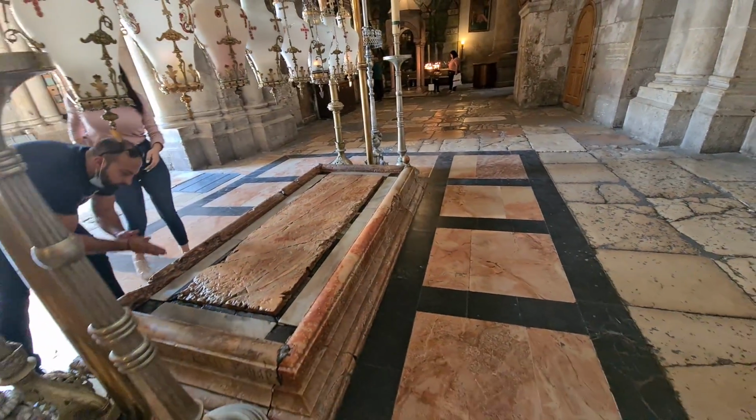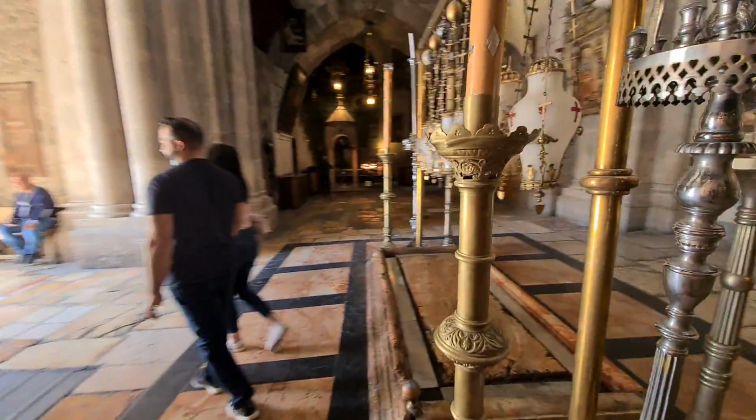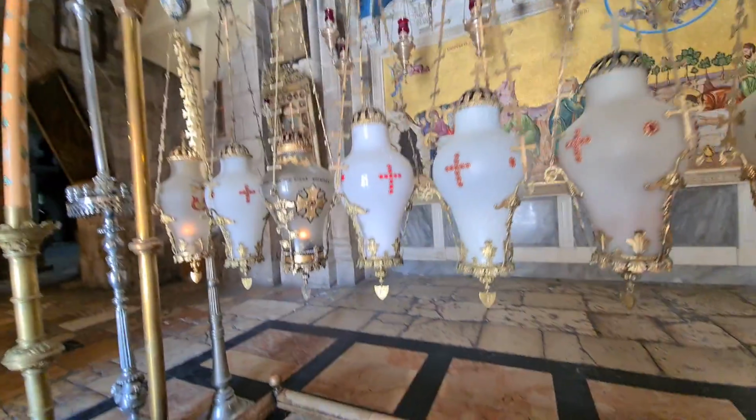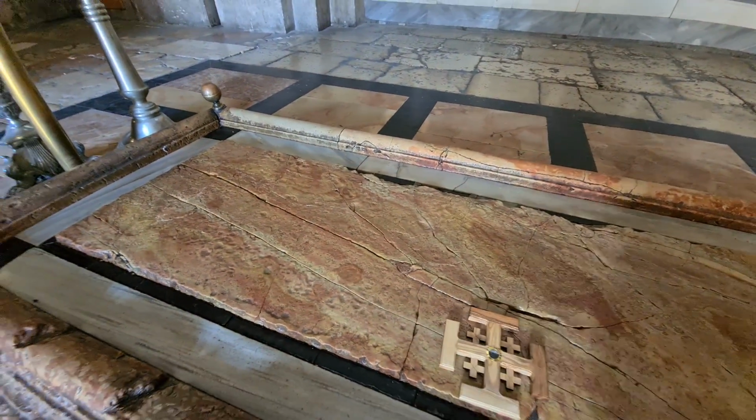there's a lot of oil here, and I want to bless it just like that, bless it as well in that place. Oh, the smell is amazing.